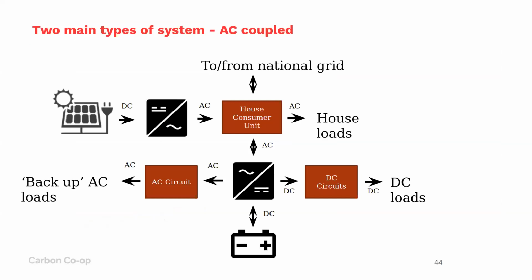If you are going to get a battery installed, there are two ways of doing this. So there's AC coupled and DC coupled. This is a bit technical, but just quickly, AC coupled keeps the battery separate from a solar system. It's good for retrofit. It means you can add the battery on to the system as it is. It's less efficient to use. That means in order to use the power you've generated on your roof, stored in your battery and consumed it, it's got to go through an inverter 3 times.